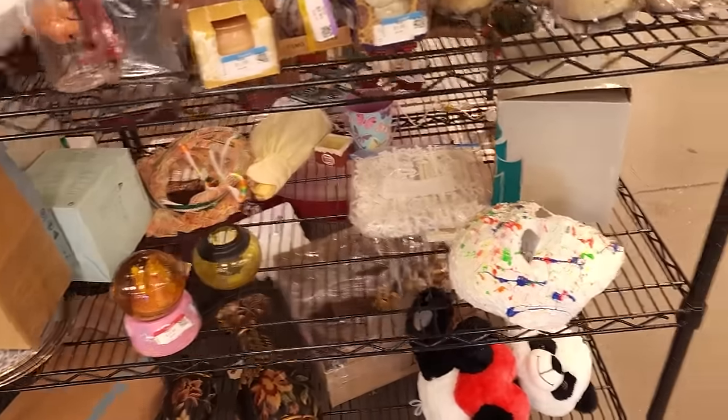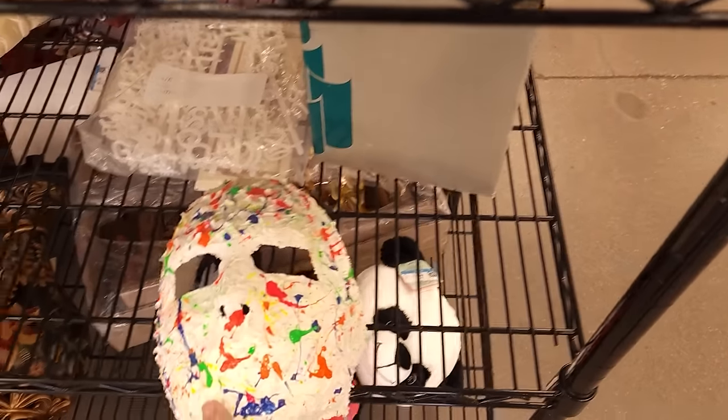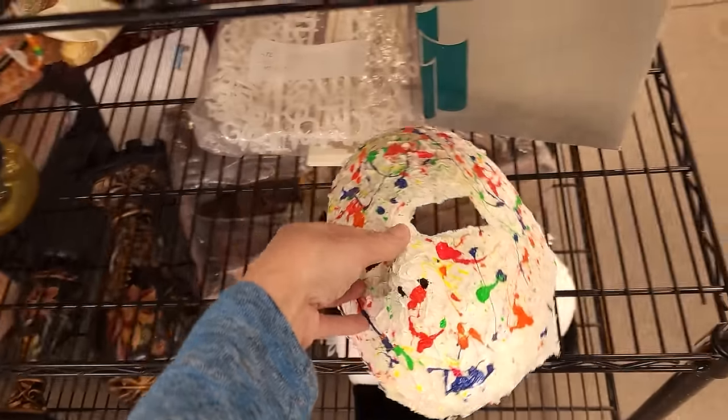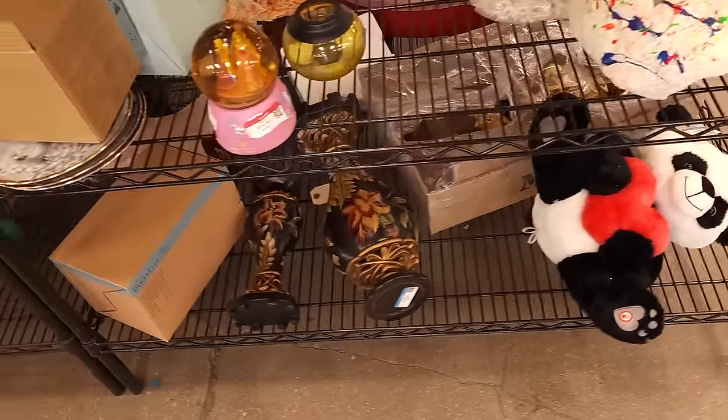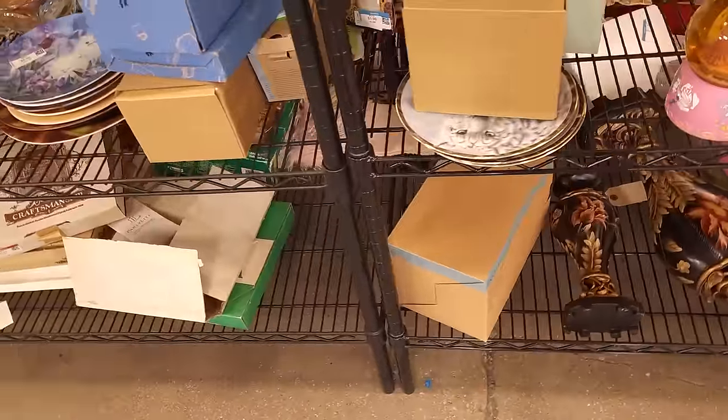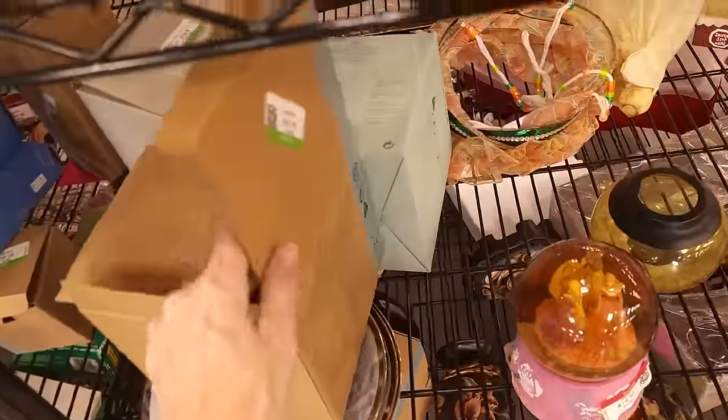I feel like I just need a critter category in my shop. This is kind of creepy. Looks like somebody kind of handmade that mask. Oh, I just, yeah, not my thing. Just really not my thing.